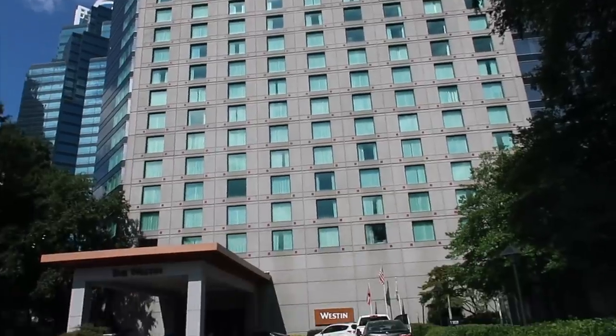Details about my car: this is a 2020 Audi A4 Premium. I'm gonna give you guys a car tour when I actually park my car. Right now, I'm getting ready to check into this hotel. The hotel we're staying in is the Westin. We're going to be checking in and stuff like that. I'm gonna give you a car tour, like I said, when I park.